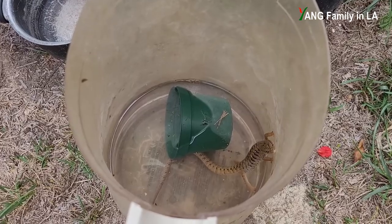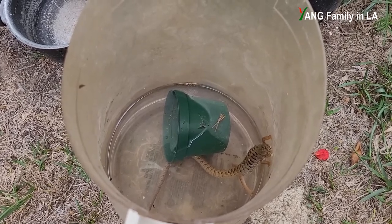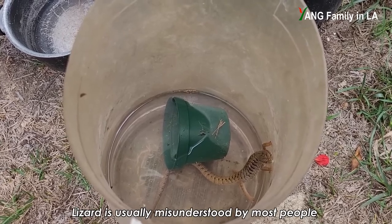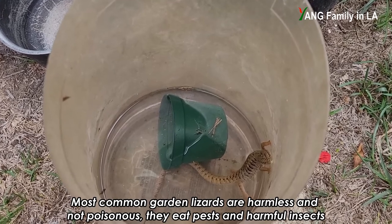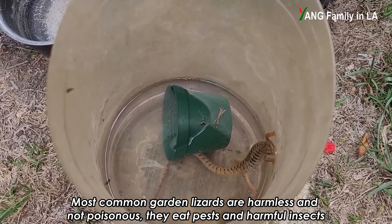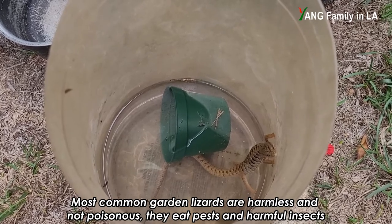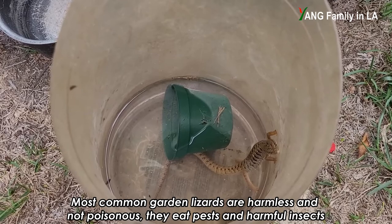Actually, to be honest, I have no idea about lizards. I just searched on Google. I found a lot of stories about lizards, which is totally different from what I thought before. First, the most common garden lizard is harmless and not poisonous. Actually, it eats pests and harmless insects in the garden. So it is a good animal.